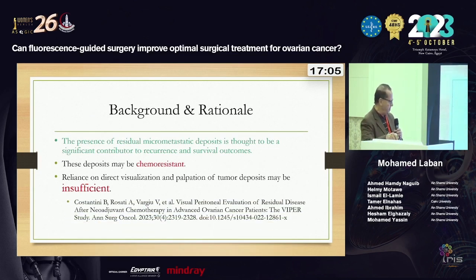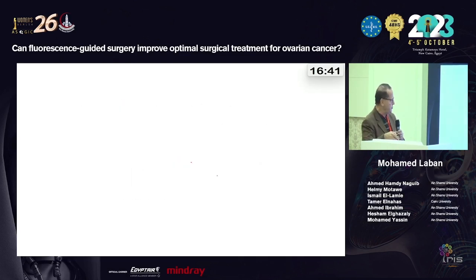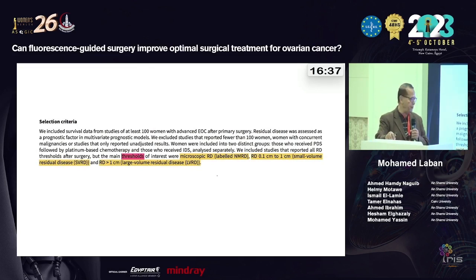This was published in 2023 in the Annals of Surgical Oncology. Then we have the impact of residual disease as a prognostic factor for survival in women with advanced epithelial ovarian cancer, published in the Cochrane database around a year ago. This important review showed that we have three types of residual disease. We have the non-macroscopic residual disease. We have the small volume microscopic disease, which ranges between 0.1 cm to 1 cm. And we have the large volume residual disease, which is more than 1 cm.